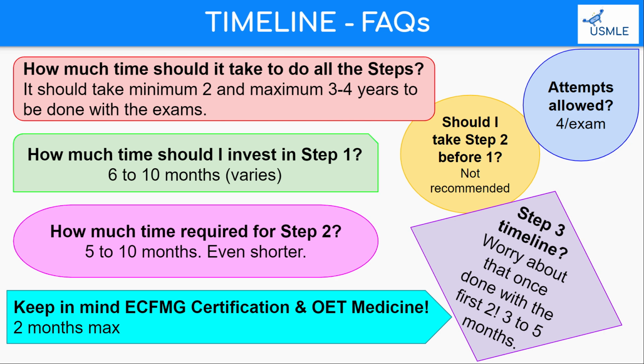Next, how much time should I invest in step 1? It is best to invest time in building a strong foundation while preparing for step 1, as you will carry this forward to other steps. Any hastiness or flawed learning shows up as low scores in subsequent exams, especially now that step 1 is graded as just pass or fail. There is no particular metric to judge your performance in terms of scores. So I would reiterate the need to take your time for step 1.